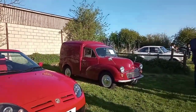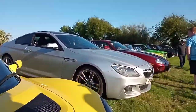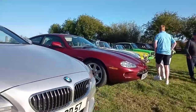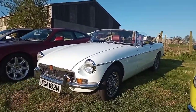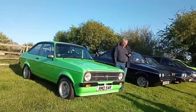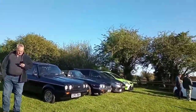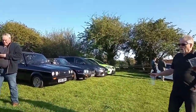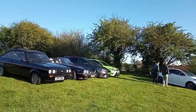Also got a nice MGTF alongside a Morris minivan. Okay, so over here we have a Ford Escort Cosworth alongside a really nice yellow Vauxhall VX220. Also got a BMW M6 alongside a wonderful red Jaguar XK8, which I really like. Okay, so over here we've got a really nice white MGB Roadster next to a wonderful MG Midget. Also got a pair of Fords there. We've got the Escort Cosworth and also I believe a Sierra. On the end we've got a Jaguar XJS V12 alongside a pair of Ford Focus RS's. You've got the Mark II right on the end there next to the Mark III.